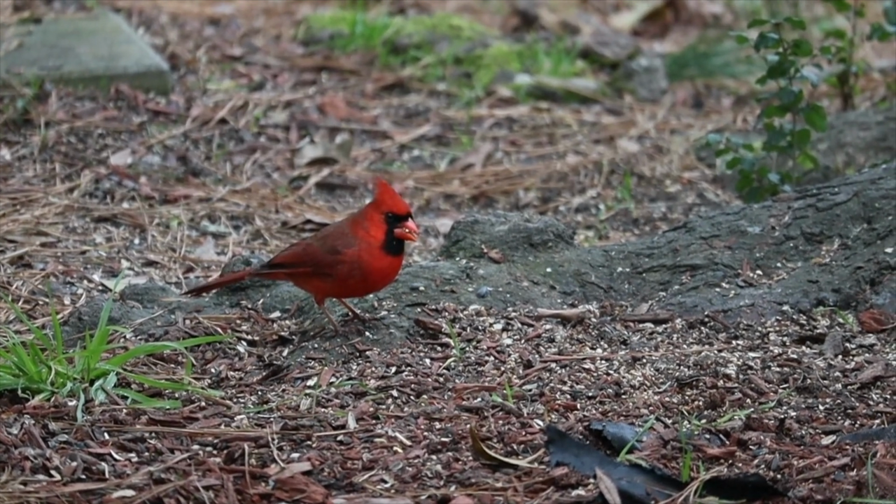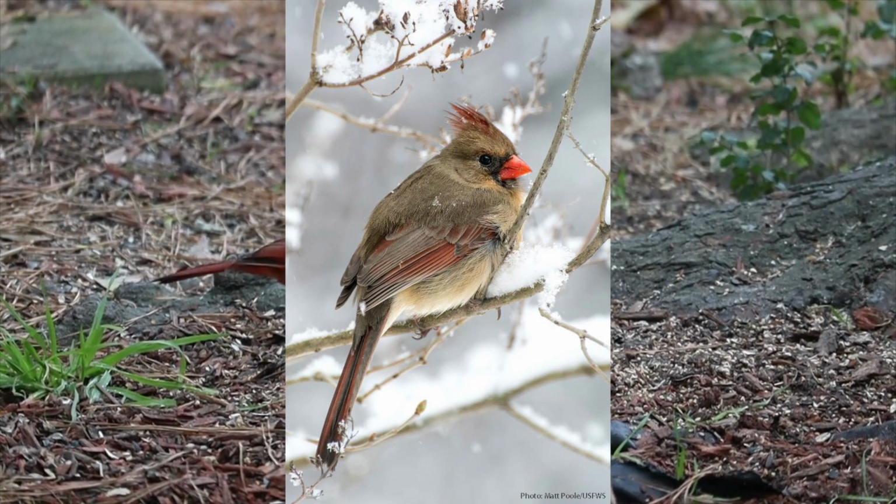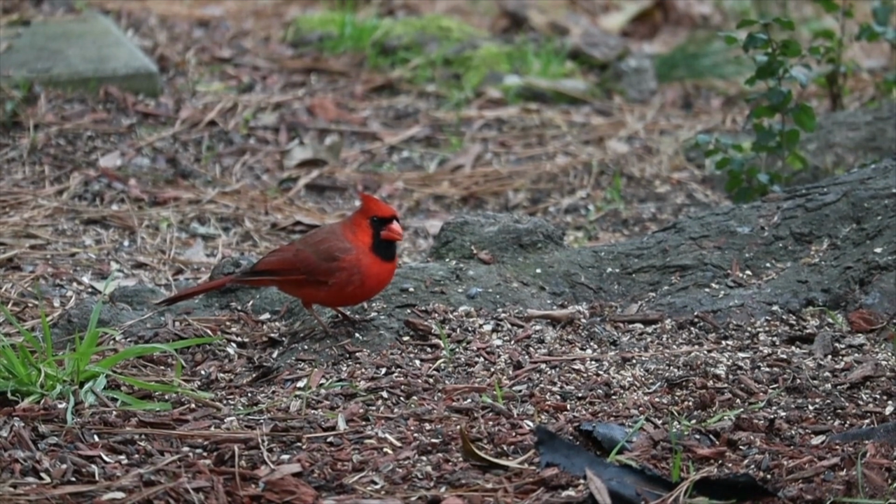You can also find the Northern Cardinal on every Christmas card ever made. I don't know why it's a bird of Christmas. Kind of looks like Santa Claus, I guess, because of the red.